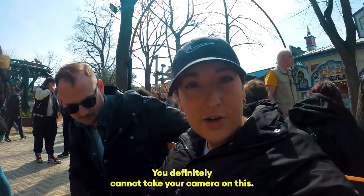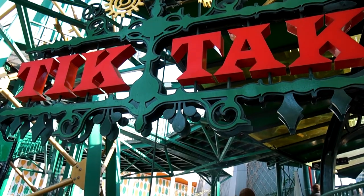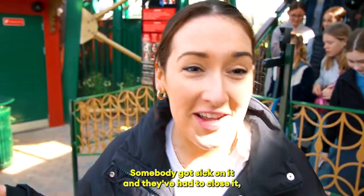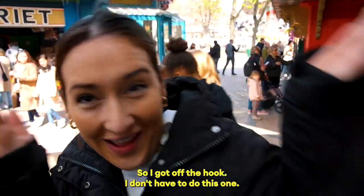You definitely cannot take your camera on this. Lee's not going to do it, so Lee's going to film me on the other camera. So this is it. Wish me luck, guys. What happened? They had to close it because I guess it's going to splatter over everybody, and they're going to wait for it to dry. So I got off the hook. I don't have to do this.